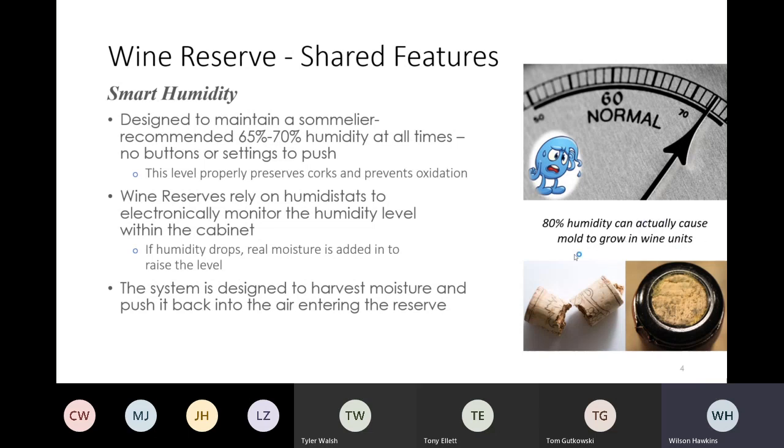If you've got an environment that's far too dry, it's going to dry your corks out, which ultimately allows oxidation to happen to your wine. On the flip side, if you've got too much moisture in there, it's going to cause your cork to build up a level of mold. And let's be honest, that isn't going to be the most appealing. And then that has the potential of ruining your wine.